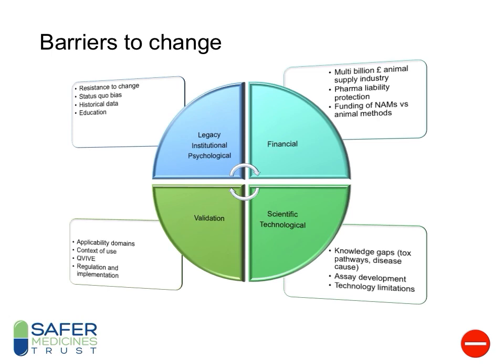Financial reasons, scientific reasons, be they about the actual knowledge about disease and how it's caused, or the actual technologies that are being used and limitations there. And probably the biggest piece is around the validation and how do we go about validating these new technologies.